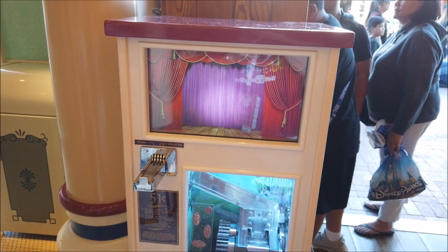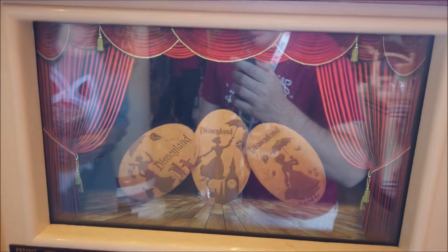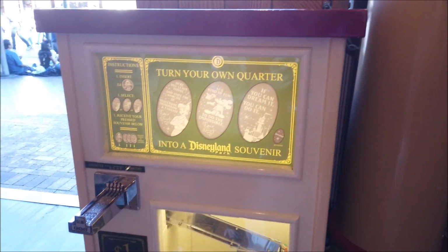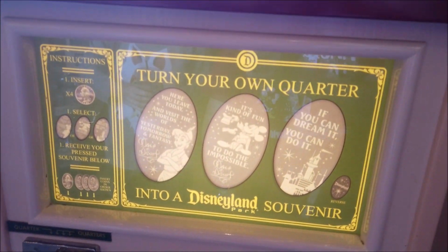First one we found here is in the candy area. And there you go. 3 different Mary Poppins designs. They all look pretty similar. I think we should get one. Just want to point out they have quarter ones also. These cost $1. We're not going to collect those, but these are pretty neat.